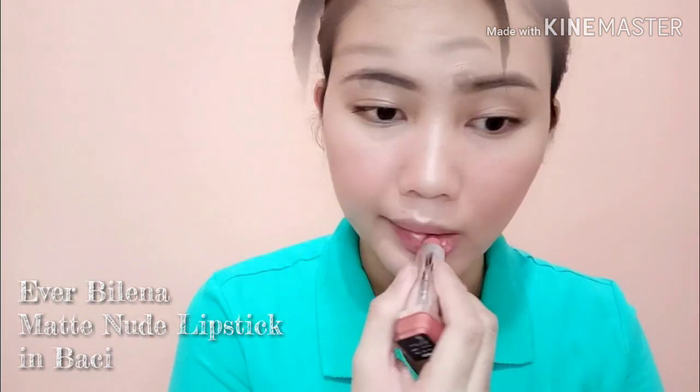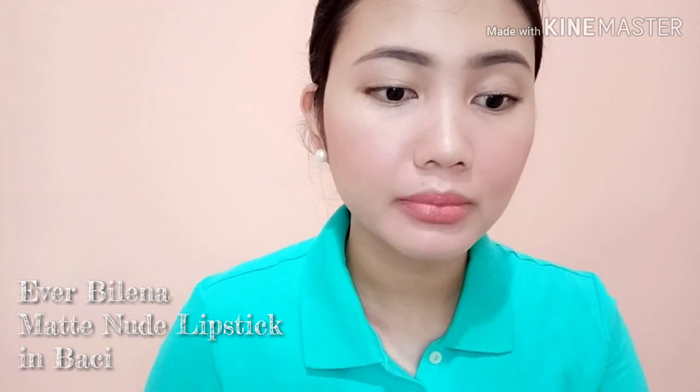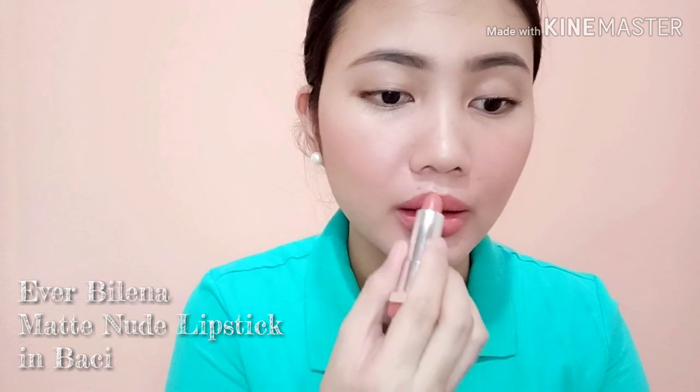For the lips, I'll be using the Bilena Matte Lipstick in the shade Baci, and this is one of my favorites talaga na lipstick. And I'm not sure if that's how you pronounce the shade, ha?